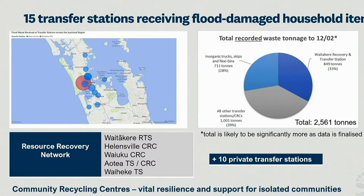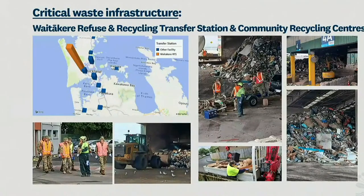So I guess having that facility as part of our infrastructure is quite good because we were able to mobilize it quite quickly and also able to respond to any issues that come through, like being able to degas bridges and the whiteware that we've been collecting. Just my last slide, reflecting on the piles. It's always good to have a picture of rubbish in the background. That's the tipping floor of Waitakere, and you can see it has been quite high over the last few days, but we've also had the Defence Force officials helping us through that facility.